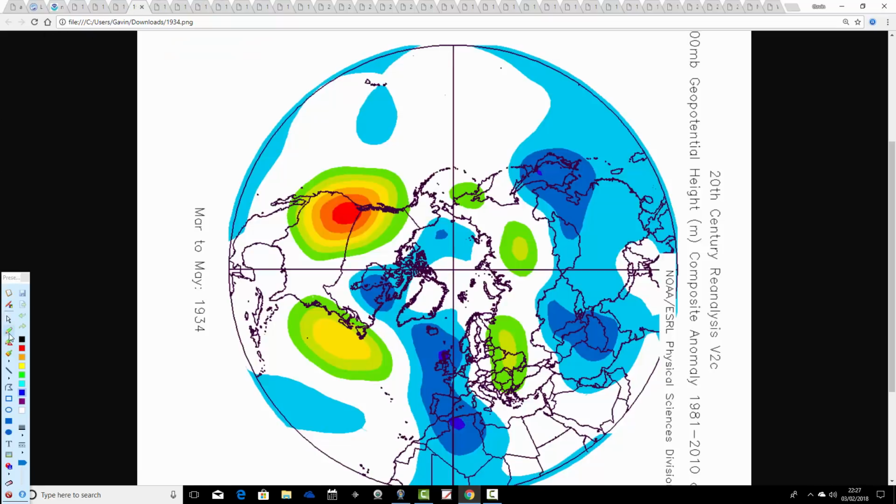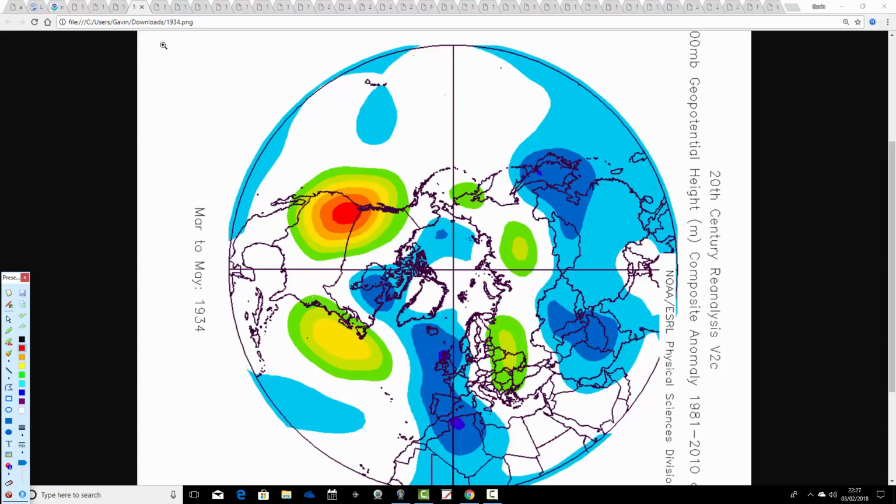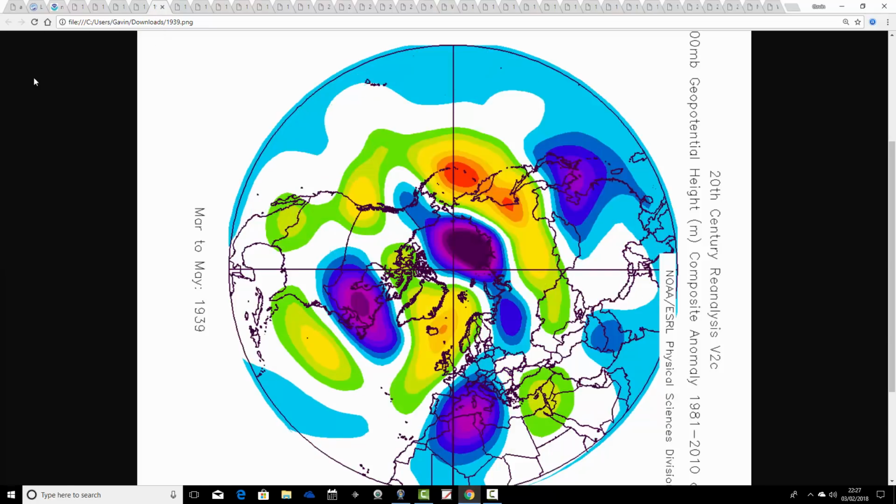Kind of similar for 1934 as well. This spring is again placing this trough of below average heights through the UK and western parts of Europe. The ridge is out in the Atlantic, so again we'd be doing something like that, flowing with the jet stream. It looks like we're on the cold side of the jet there. Quite an unsettled and cold spring in 1934.